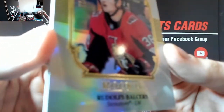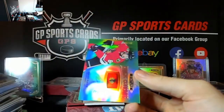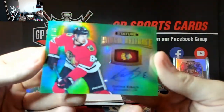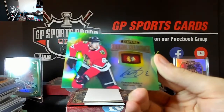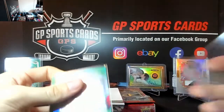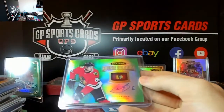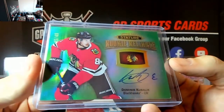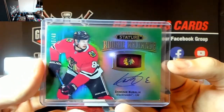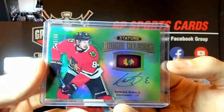Come on. There we go. And behind that, wow. For the Chicago Blackhawks, Dominik Kubalik. Rookie auto out of 49. Wow. For Chicago. Congratulations, Chicago. That is a monster for the Kubalik spot. Kubalik spot is going to be a happy camper. Dominik Kubalik, rookie auto out of 49.